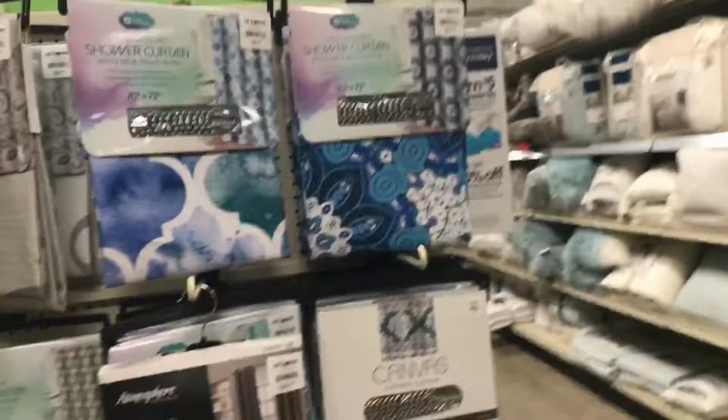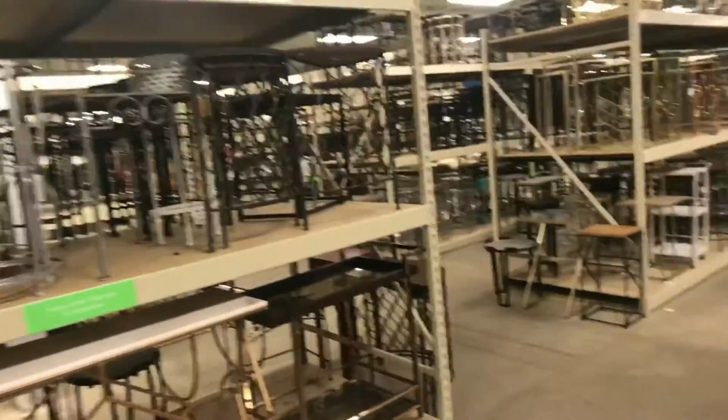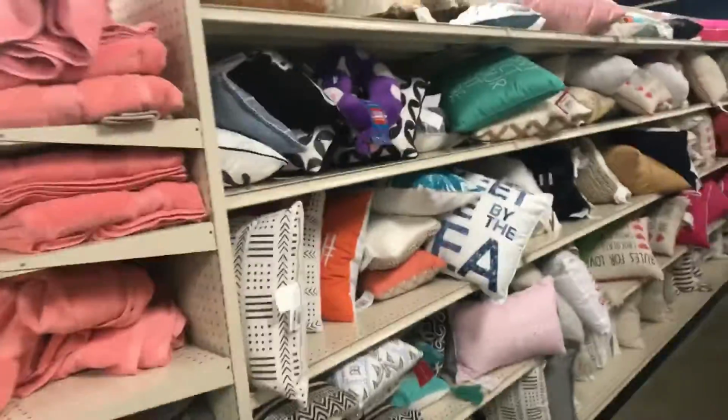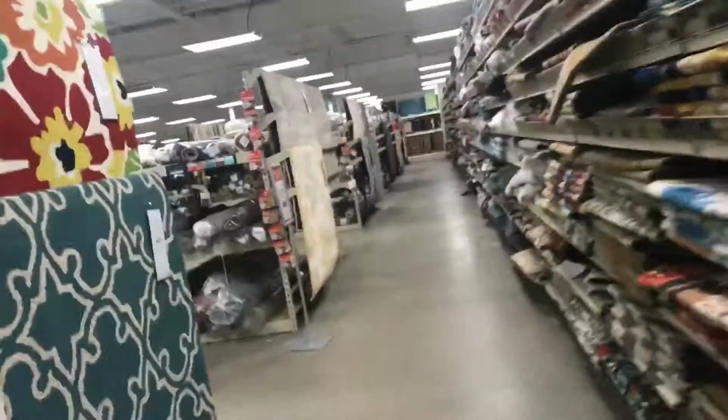I'm thinking I need to change my shower curtain. I've had the same shower curtain for a while, and it's very bland. But I don't see anything that just stands out to me. They have tons of pillows. Nope. Nothing that stands out. I'm doing so good at keeping away from people. I don't know. Let me go look at their outdoor stuff.